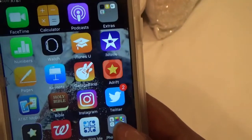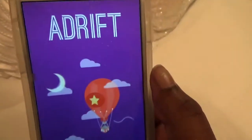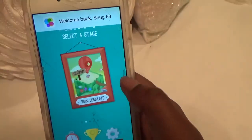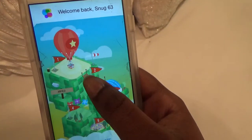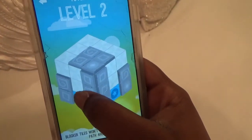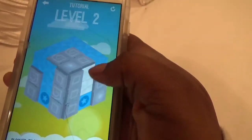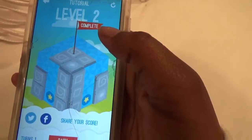So we get to the second page and we get to my apps, and the first one I have is Adrift. I actually got this when I first got my iPhone because I said, well, if I don't have LTE one day, like today, I can just play some games. But I've won all the levels, so I don't play as much anymore, but it is a pretty fun game.